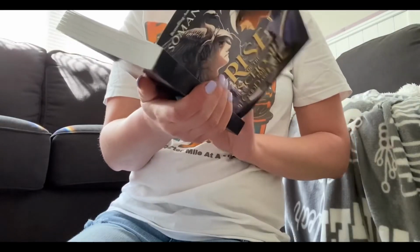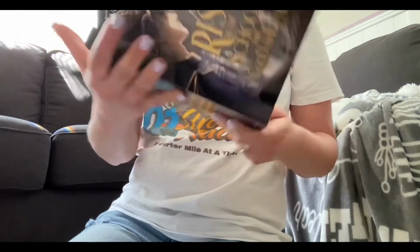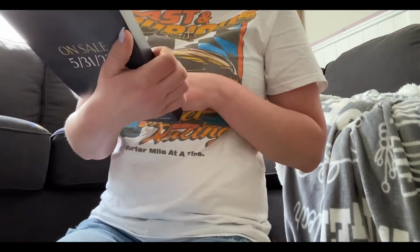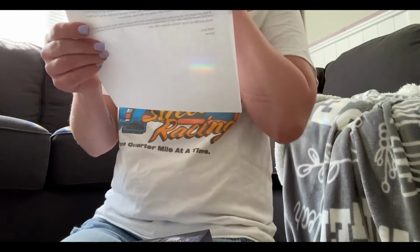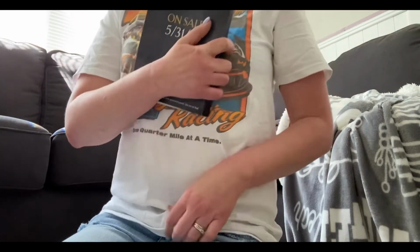Oh, I didn't notice that either. It's got my real name, and he signed it, and it says one out of 100. So cool. Oh my goodness. And it's got a Dear Reader letter from Soman. I'm going to cry. Thank you so much.